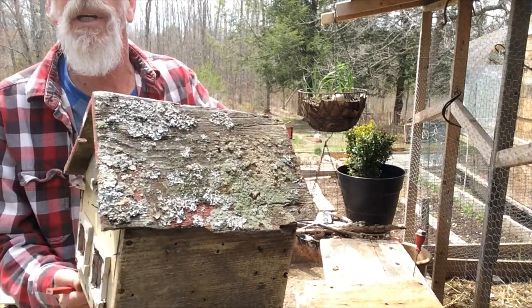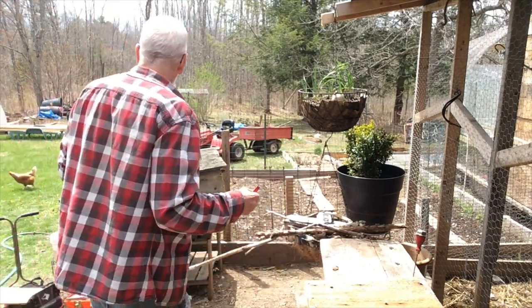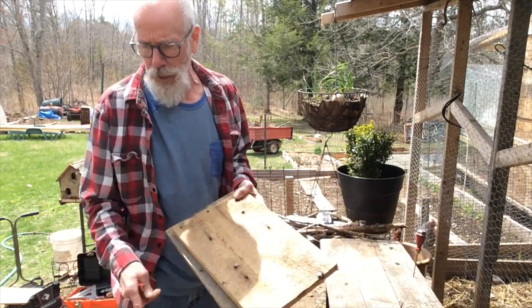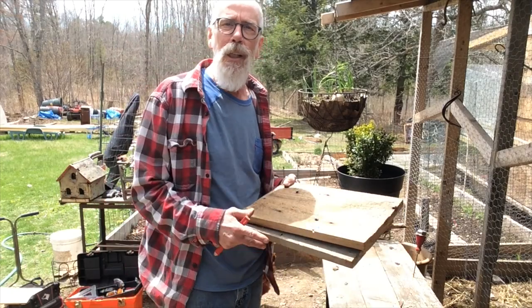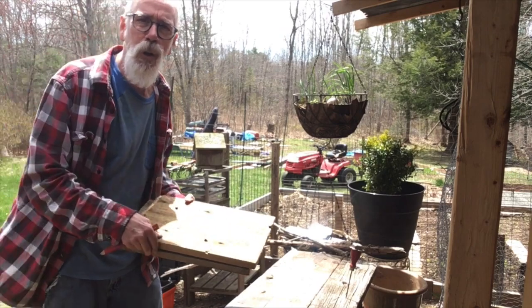So what I did, I went out into the woods, got some sticks and stuff, and then went over to the wood pile and I picked up a couple of nice pieces of wood. I got a big one over here I got to cut down. I was lucky enough to get both these at the same width, which is really going to help for my quickness and ease.